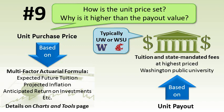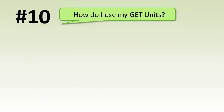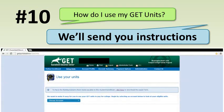I really appreciate that. It looks like we have just one more question. How do I begin using GET units once my student is ready for school? When your student's ready to begin college, we'll provide the account owner with information about how to access the units. It's a fairly simple process. To make direct payments to the school or request reimbursement to the account owner, log into your GET account and select Using Units. Then, choose the student you are using units for and follow the steps.